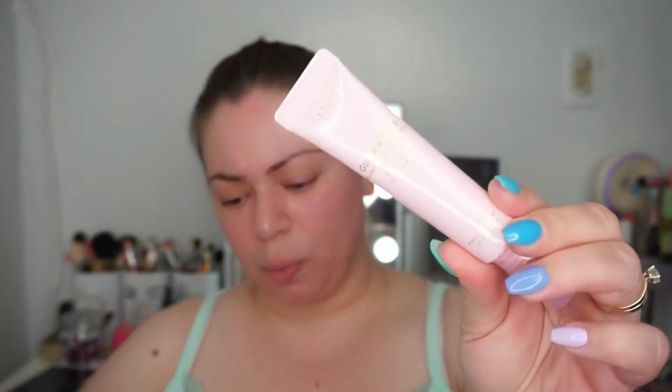I also got from Wander Beauty, this is the Wander Beauty Glow Ahead Illuminating Oil. It's a multitasking elixir, hydrates and absorbs into the skin and leaves a youthful complexion, blah blah blah, youthful glow, yeah. We'll see if I use that yet. I'm not 100% sure yet.